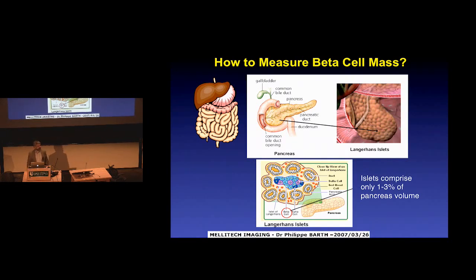What our goal would be is, can we measure the mass of the beta cells, those cells that produce the insulin? Because we want to be able to follow that in disease. We want to follow that under treatment. We understand the natural etiology of that in type 2 diabetes, etc. So first, let's do a little bit of the physics there.